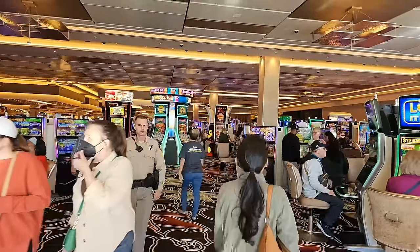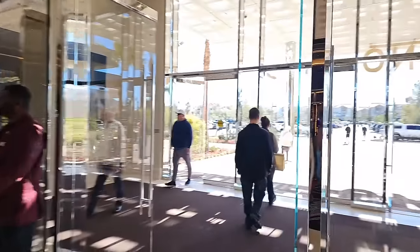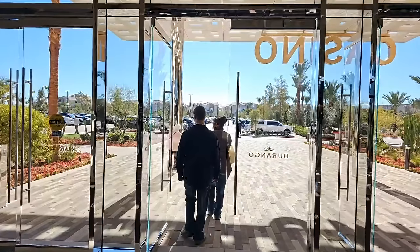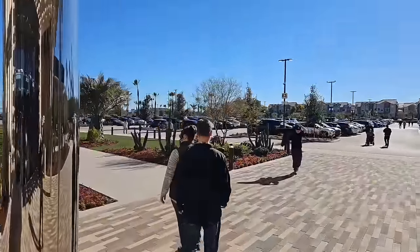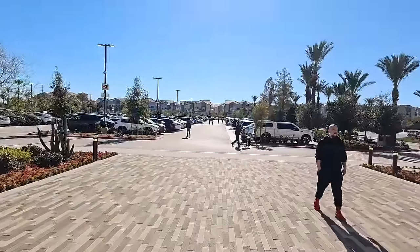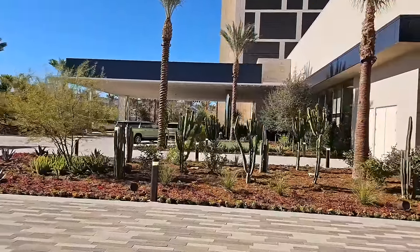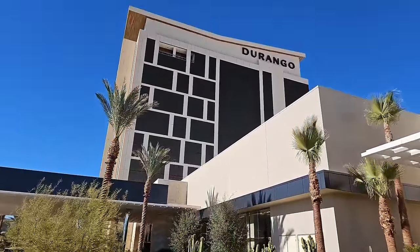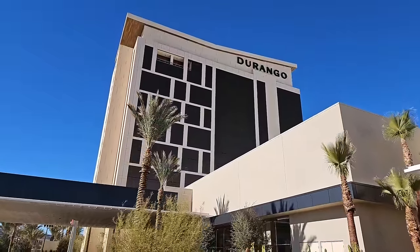So, show you the front part here, important. Looks like the parking lot's full right now. I came at about 9:30 a.m. and there was plenty of parking. Here's what it looks like from the outside. I don't know how many rooms it has. Does anybody know how many rooms, hotel rooms?